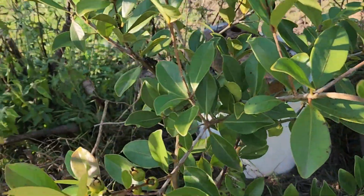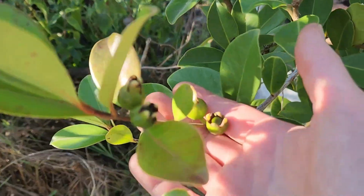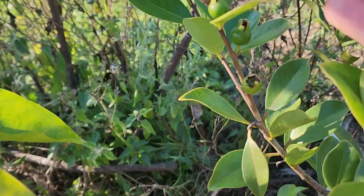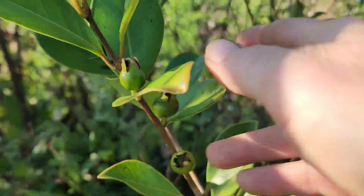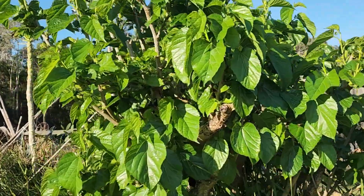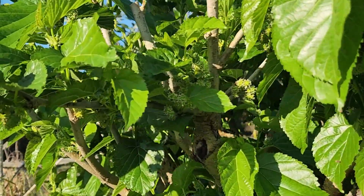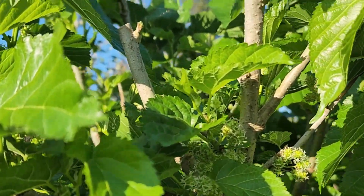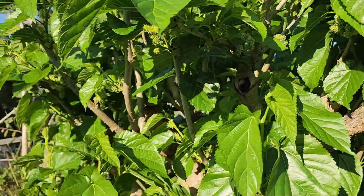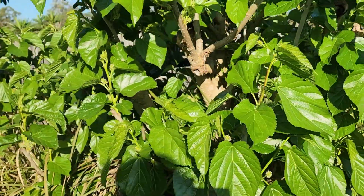The yellow cherry guava and also the strawberry guava got already nice young fruit. So here is the second mulberry, also loaded. Look, it's so pretty.